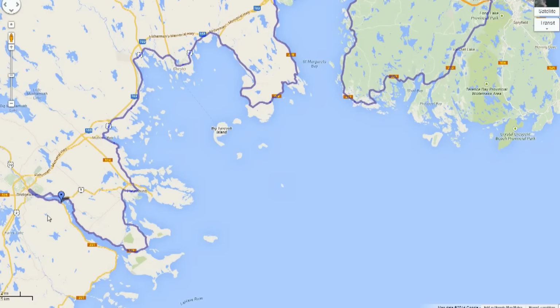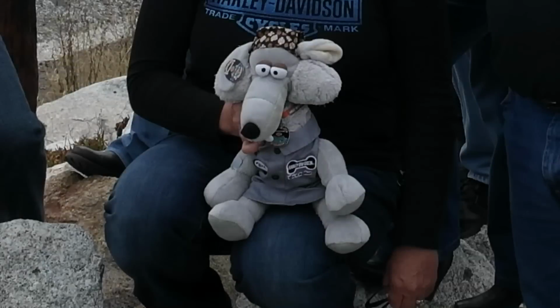In fact, we started at, I think it's Bridgewater right there, and we took that, went all the way around. This is gorgeous right through here. And right up here is Mahone Bay, and this is one of the stops we'll have.